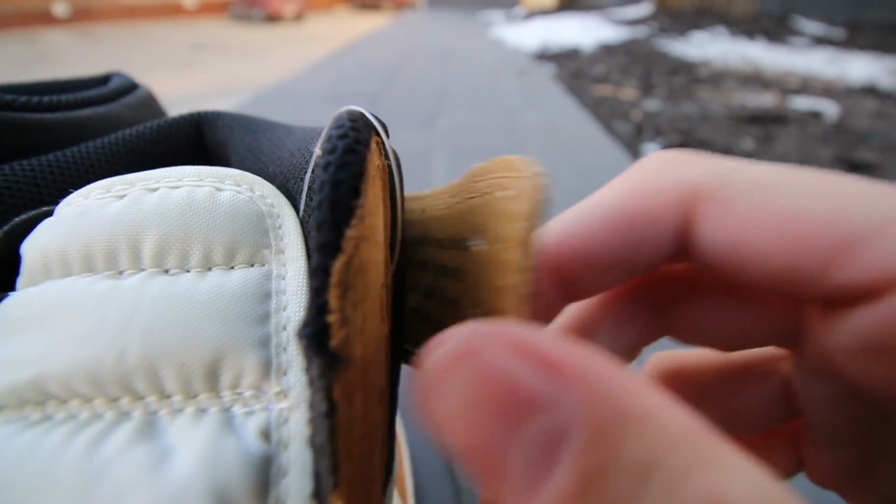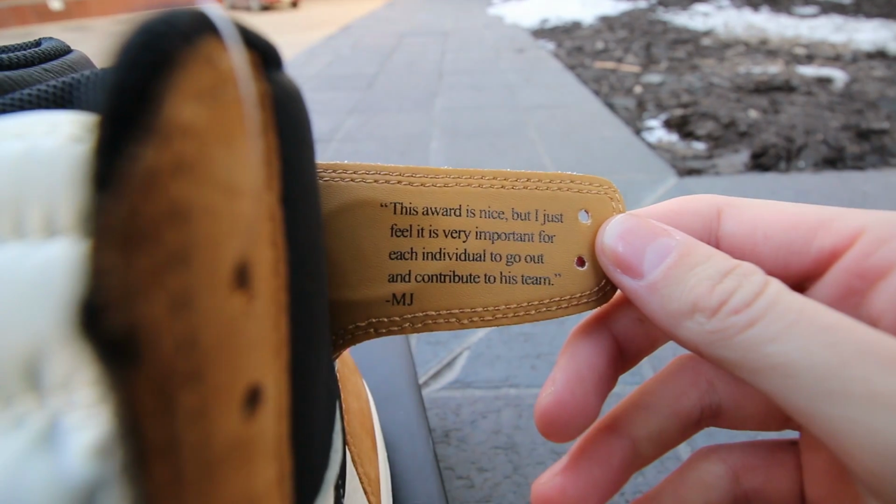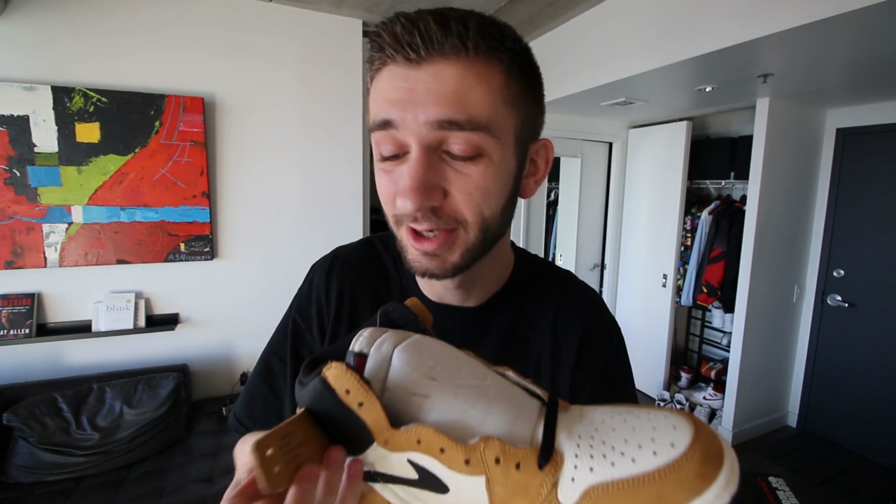There's a quote from when he won Rookie of the Year, the stats that he had when he won Rookie of the Year, 28.2 points per game. That is, what? Like seriously, let's put 28.2 points per game as a rookie into perspective. The scoring in the 80s was way lower than it is now, and he was a rookie.